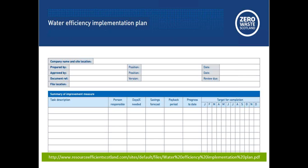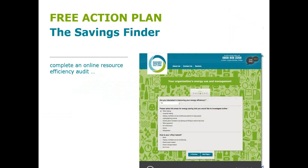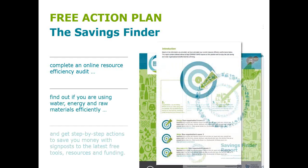Okay, so just to give you a quick overview of who Resource Efficient Scotland are and some of the resources and tools and techniques that can be used in order to support your water efficiency campaign. So Resource Efficient Scotland provides a range of support options, all of them free, that can help you progress your water efficiency campaign. We also have a pot of money available in the form of the SME loan, which can be used to buy these devices and to get them installed at your premises as well. In addition, we've got a number of online tools that you can use to help identify additional savings.